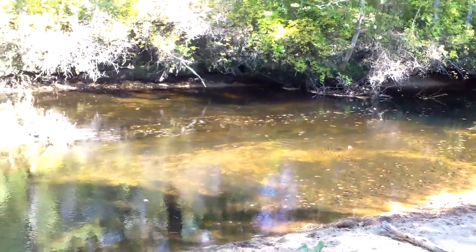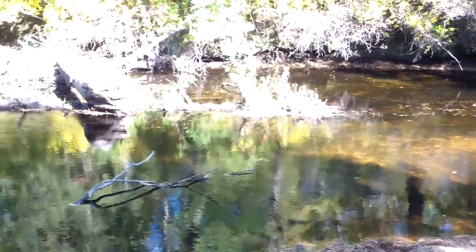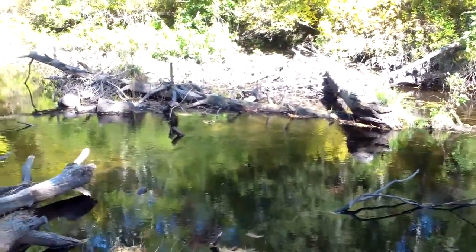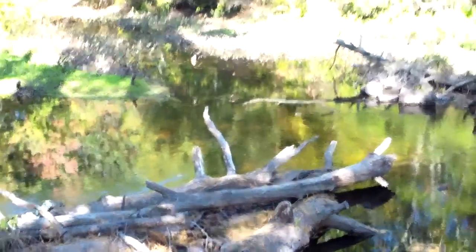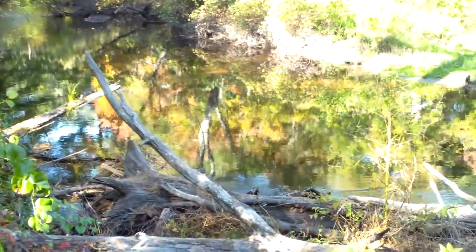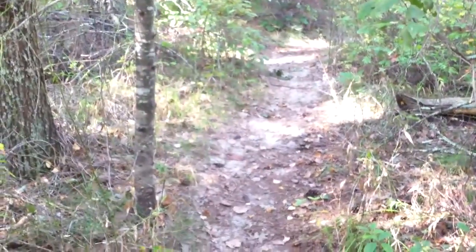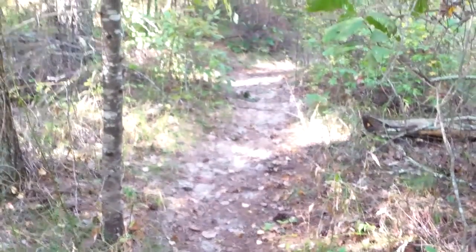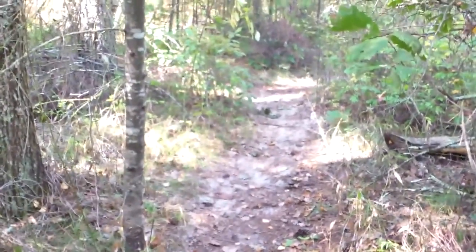This is the Wood River in Rhode Island, the most popular trout stream in Rhode Island. Very pretty, but mostly stock trout except for some brook trout. This is part of the fisherman's path that runs along most of the river, so it's very easy access. Right now trout season's closed, so there's no trout fishing here.